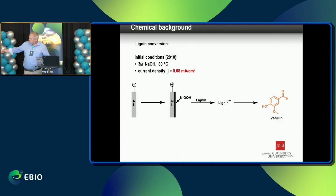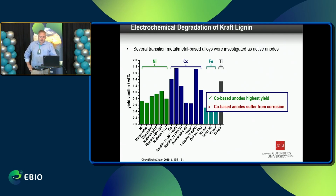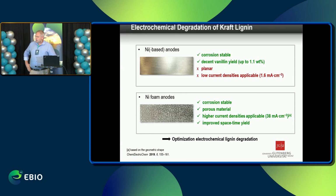Under caustic conditions, you form nickel oxide hydroxide, which is an electrocatalyst, and then you oxidize the lignin particles, and they liberate vanillin over time. The yields were at that time not very high, as you see there. It's around 1%. You see the nickel one, the cobalt ones were performing very well, even better than the nickel-based alloys, and there were some other alloys, but the cobalt ones really were suffering from corrosion. And therefore, only nickel worked in a good way.